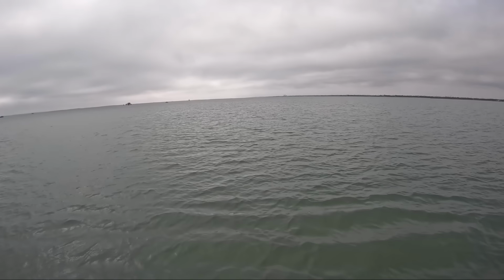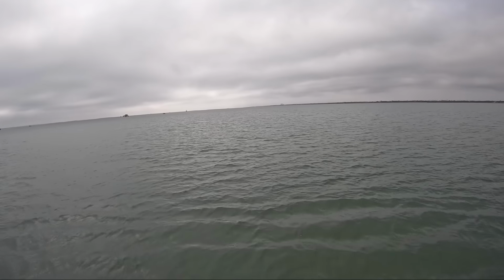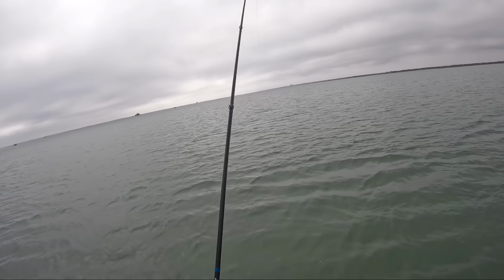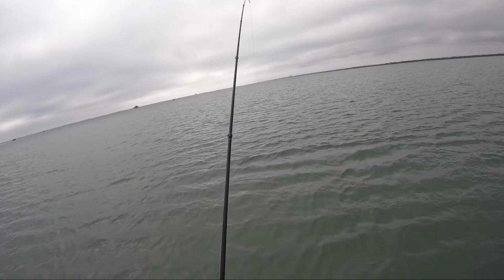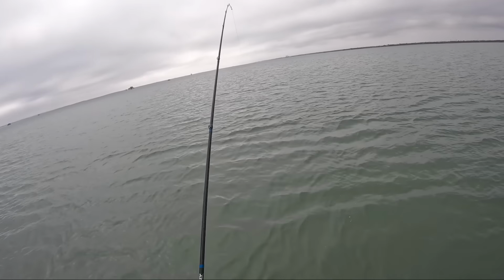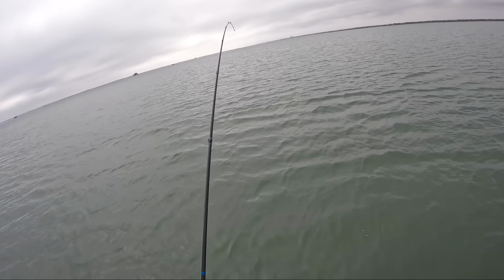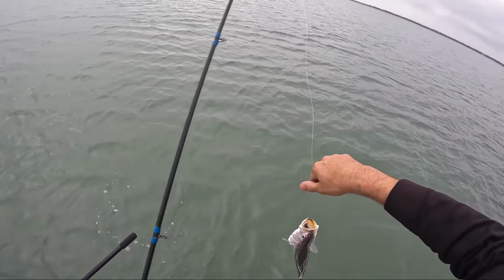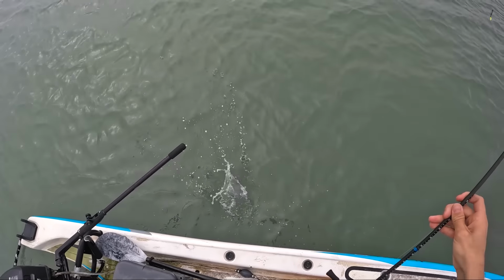Oh, there's a guy. That's feeling like an LG though. LG on the DSL, on the normal jig head. Coming in quick. He's staying down though. Oh, boat flip. 14 and a half.